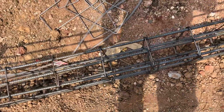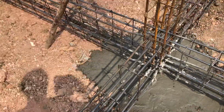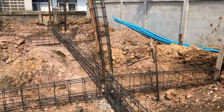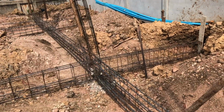So what are these ones now? These are 3, 6, 7, 8 bars. Yeah. Where the verticals are just 6. This goes back for the patio. The back of that wall is here.